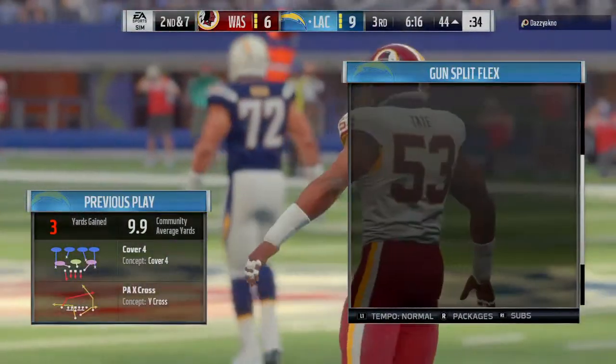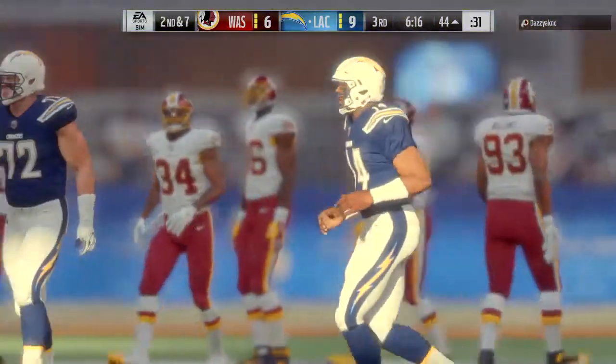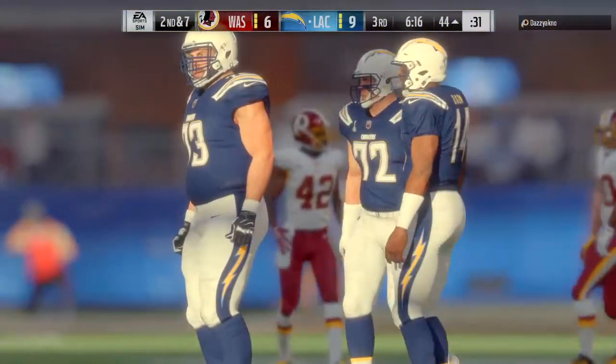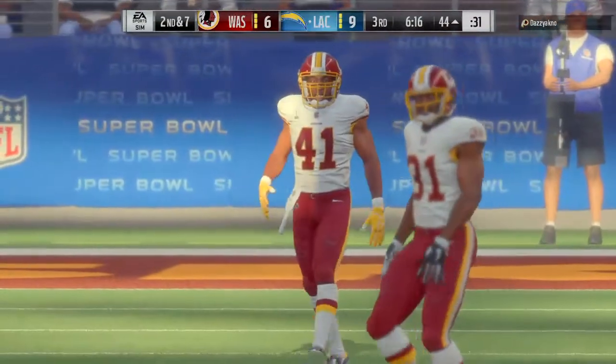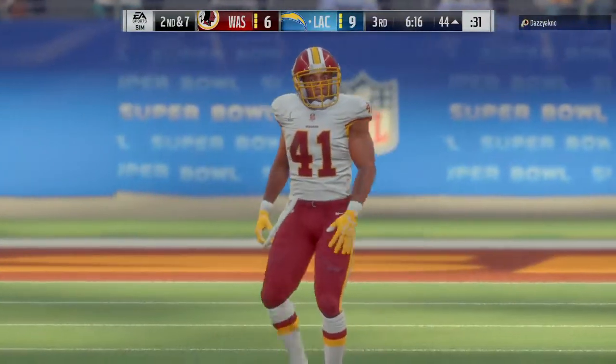It's second down. Okay, he's not going to get the first down, but this is still a nice job of buying some time and then running to get to the sideline and get out of bounds and avoid the big hit.